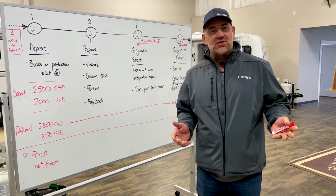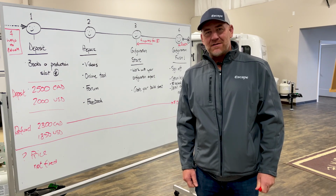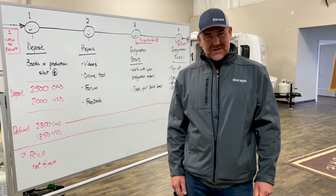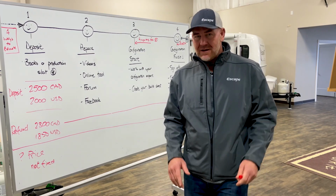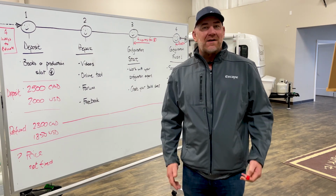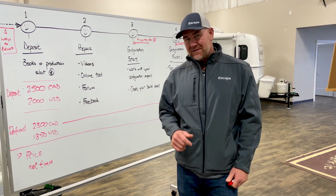We are a direct-to-consumer fiberglass travel trailer manufacturer, and we offer an unparalleled level of personalization and customization. You will not find any other travel trailer manufacturer that will build your trailer for you. In fact, that's our primary tagline. We are built for you.